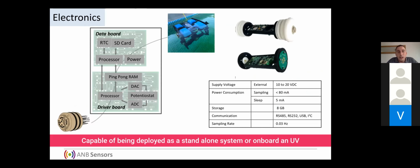Over the last 2 or 3 years, we built our own electronic systems in-house, where we can drive all our electrochemical signals. And these can be tethered to an underwater vehicle or to a battery housing, depending on how it's being deployed. It goes through our system. We have onboard saving of the data, or the data can be spat right out to the vehicle in real time, depending on how it's deployed. And this is then connected to our transducer where everything occurs. The power consumption is around 80 milliamps when it's running, and in sleep mode around 5. It can take 10 to 20 volts DC, and it has storage facilities on there. So we try to make it as broad as possible in terms of the way it can be deployed.